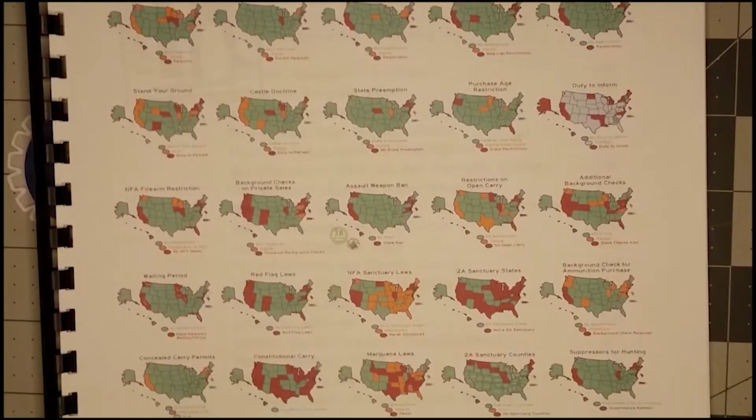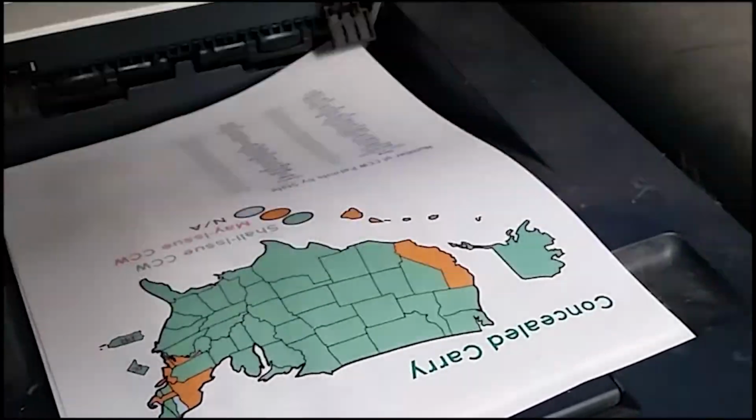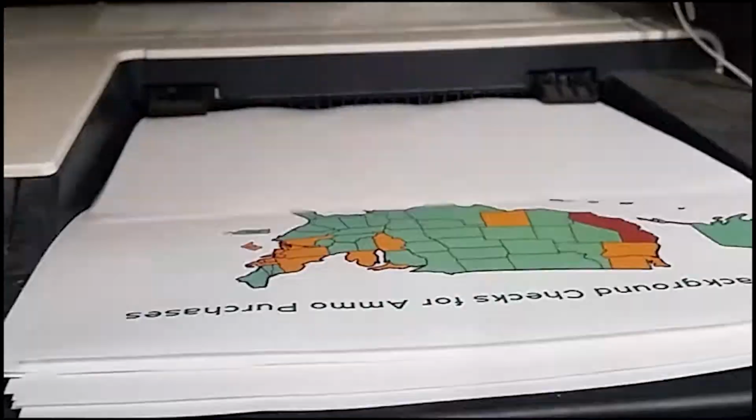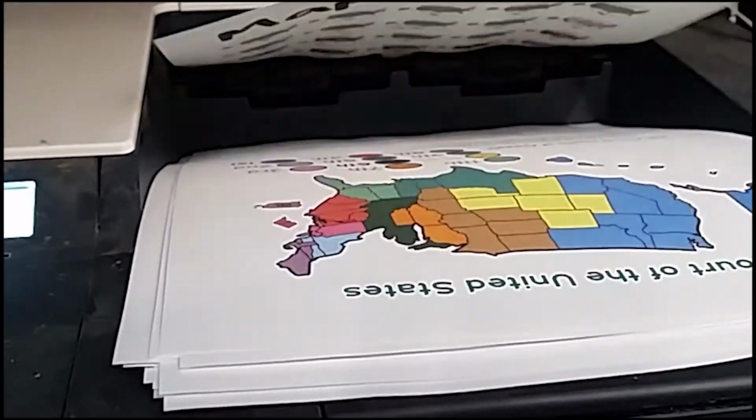We took each of the maps that we've made for our 2A history project up until now, and we printed them out and bound those into a book. We're going to go through each of those maps and make a quick video for this series. Join us for Maps of 2A.